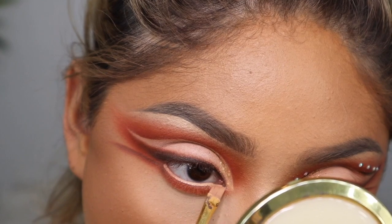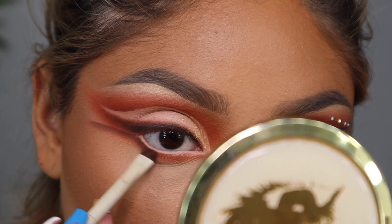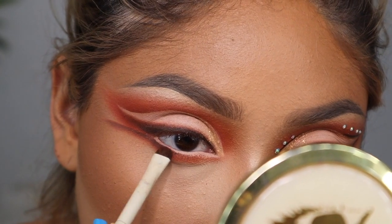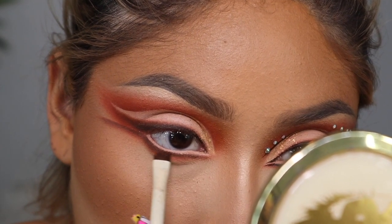I just made sure to really set this base, and I am going to be adding the dark brown right underneath that Coquito shade, and it's just really going to add a little bit of dimension underneath the eyes and really open up the eyes as well.